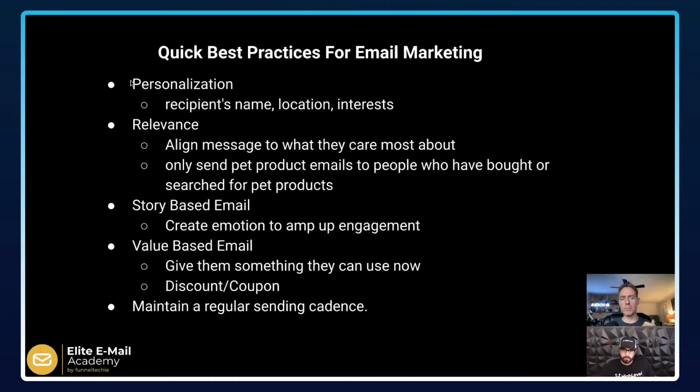These are just some very quick, off the cuff best practices. We want to mention the recipient's name. We want to personalize it based upon maybe their location, maybe their interest, the relevance, aligning the message to what they care about most, which goes back to that one example that I just gave you. Story-based emails create emotion to amp up engagement. Value-based emails give them something they can use now. That could be a discount, it could be a coupon code, just something of value. In my world with email deliverability, it could be ways to improve your email deliverability score. It could be ways of staying out of the spam folder, things of that sort.